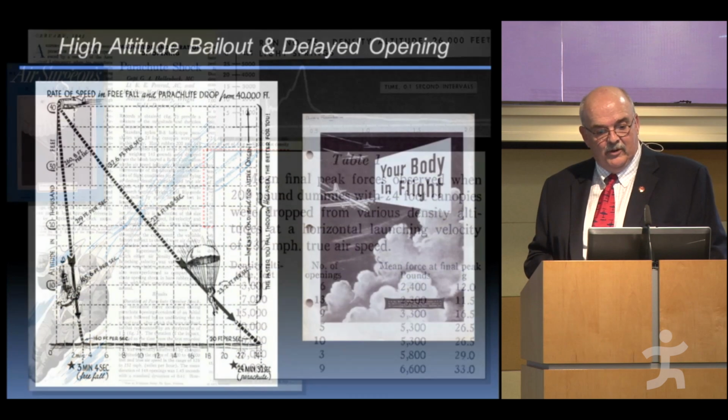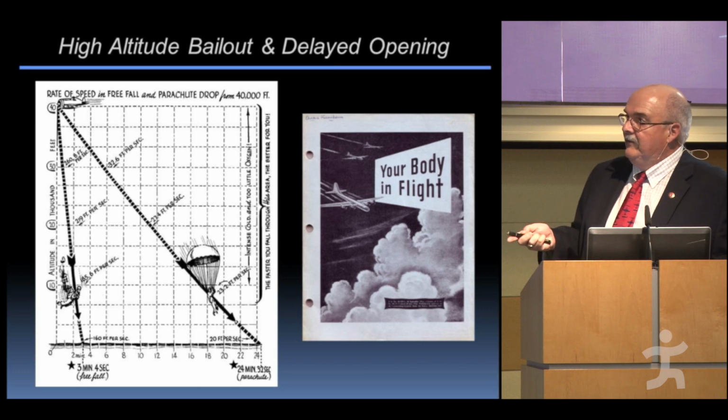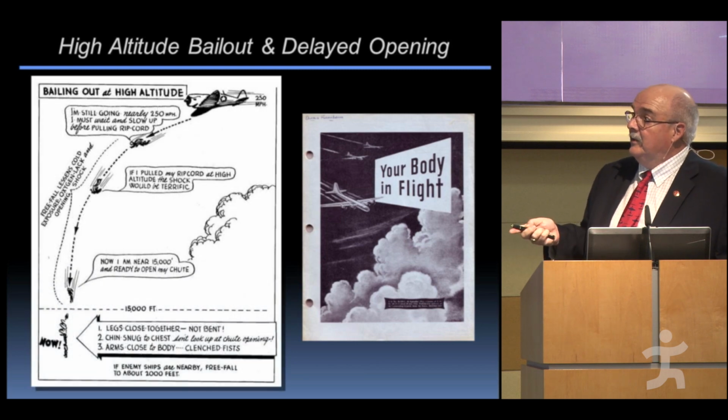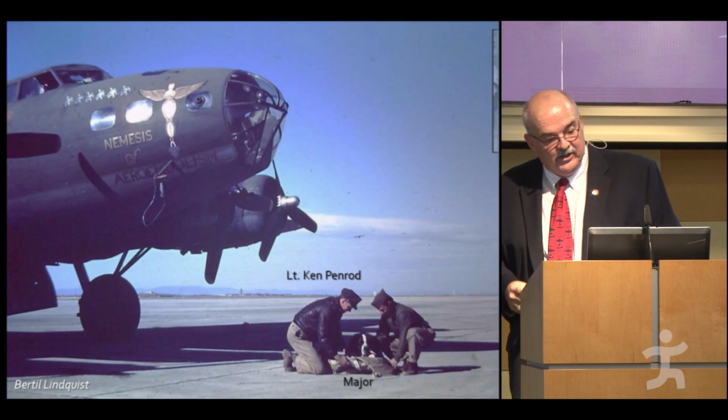Okay, so they came up with the whole concept of a delayed parachute opening. What happens is as you leave the plane, you're traveling the speed of the plane, and you actually slow down to a terminal velocity that's slower. So the force is less. So they taught them to bail out and wait a long time before they open their chutes, and they would not be injured from the opening shock.